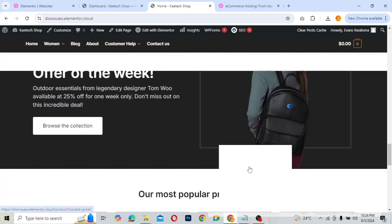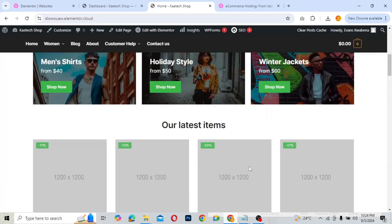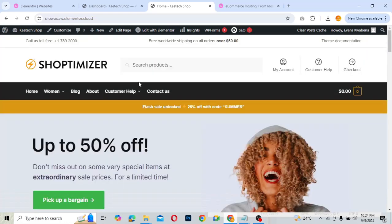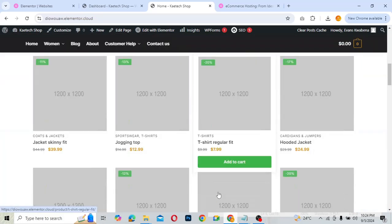And then we look at what we call the CommerceKit. Now there's a plugin on the website called the CommerceKit. We look at how we can check the settings and what it does, and then how we can adjust it to suit our website. And then lastly, we look at how we can edit the website with Elementor.